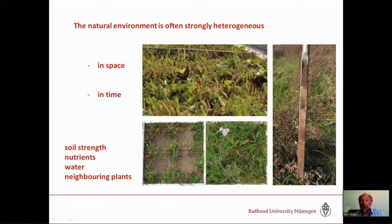If you would go to the field, for instance to the river foreland close to Nijmegen, where I come from, and take a core of the soil about 50 centimeters deep, then you see that even in that shallow layer there is a lot of difference: a clay layer here, sandy here, then clay again, sand again. We now know that plants can respond to such patches of nutrients by placing their roots at the right spot. I'll come back to that a bit later. So there is a lot of heterogeneity, both in soil strength, since deeper in the soil will be firmer soil, nutrients will be distributed unevenly like water, and, like I said, neighboring plants will differ all the time.